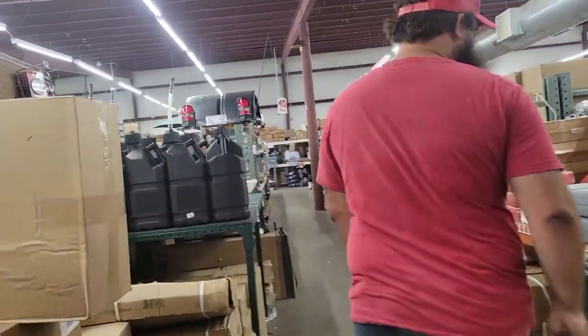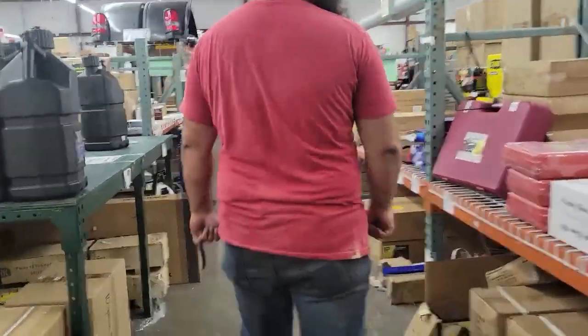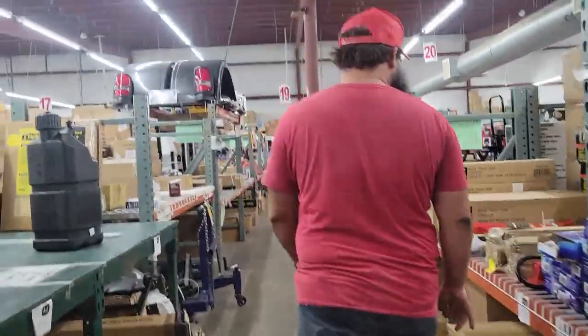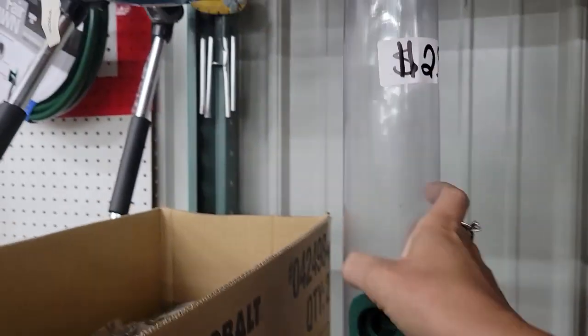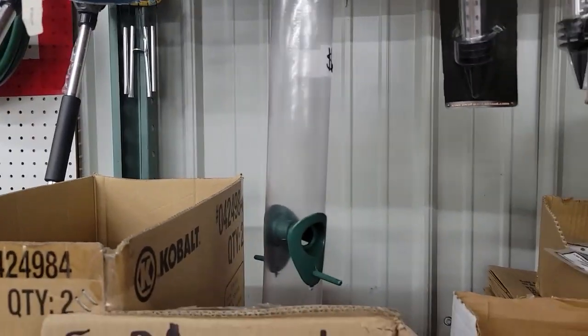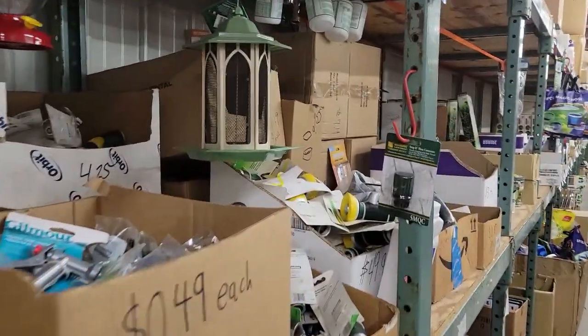Okay, I cannot believe we've been in this store. It feels like forever, and we aren't even to the end of it yet. How much is the bird feeder? $2.99. I'm really tempted to buy it because it's so cheap, and I love the birds.